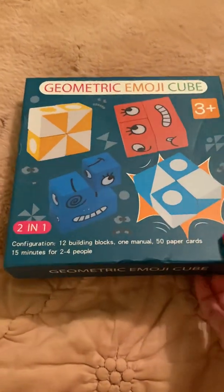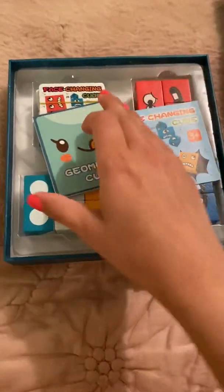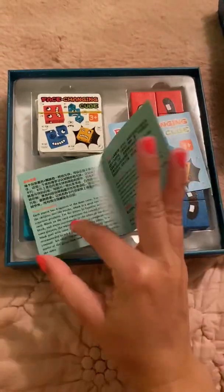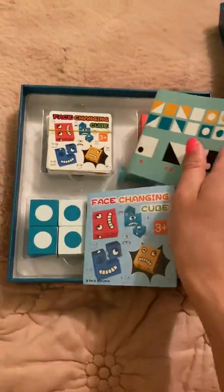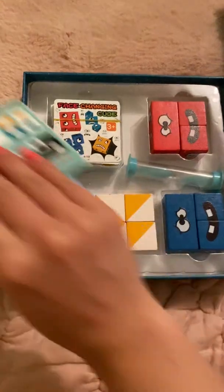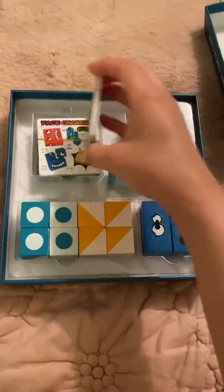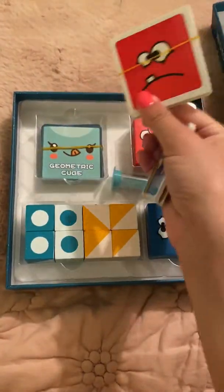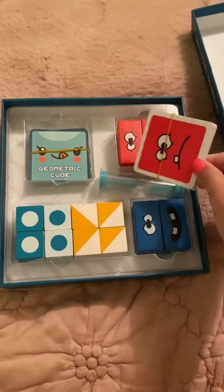So this kit comes with a few different sets of blocks and some different cards. It comes with the directions for the geometric cubes, in different languages. It comes with two sets of the geometric cubes for the game, but it also comes with the face changing cubes. Those are obviously the ones that you see. This set comes with the blue and red, and it comes with two different sets of cards that are themed with the emojis, and then another set for the geometric cubes. But I really purchased this mostly for the emoji ones.